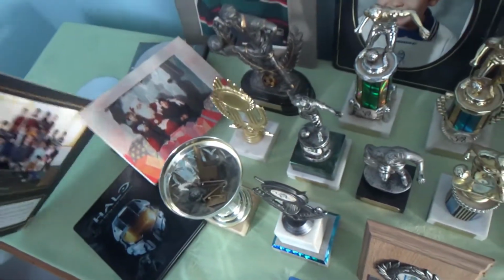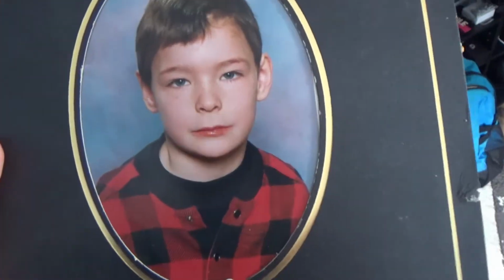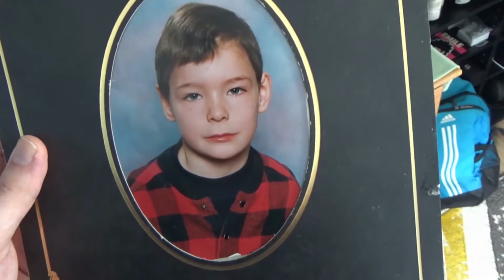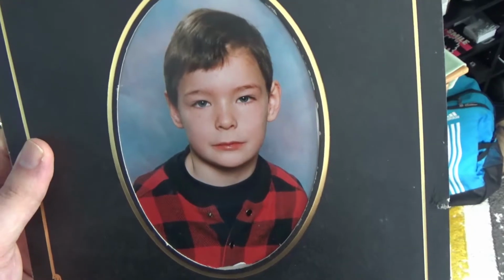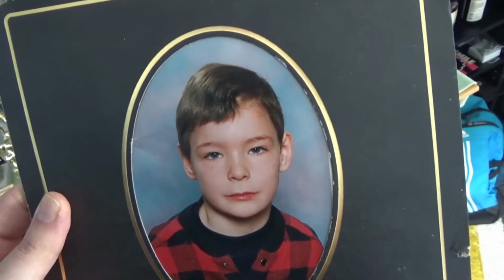And here is a school photo of me. If I can show you. I'm not going to show you everyone else. I don't want to expose anyone else. That looks like me. That's me. I look like I'm Polish. Look at that. I look weird, like some kind of agent. Look at my hair. Hair's just all over the place.